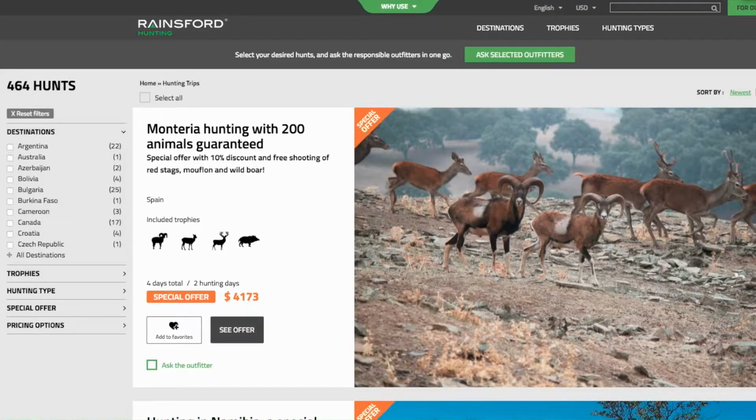Hi guys, last time I took you through the front page and especially how the hunt trip finder works. This time I'll take you through the hunting trip list, which is the place where you will find the hunt of your dreams. At the hunting trip list, you'll be shown all the hunting trips that matches the filters chosen at the hunt trip finder.